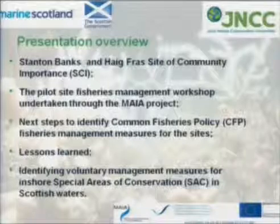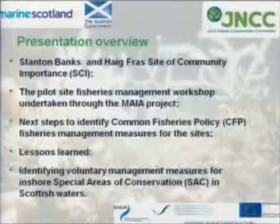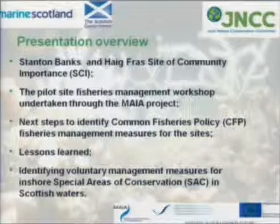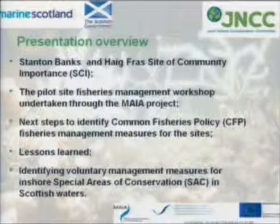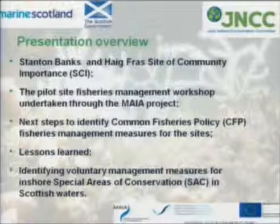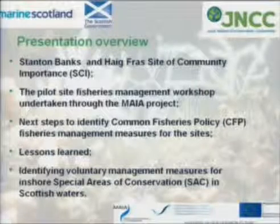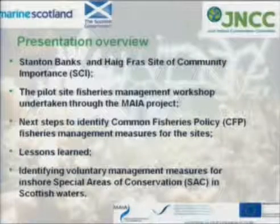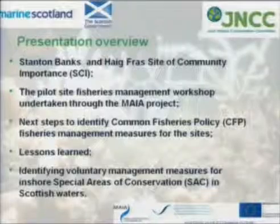Both Stanton Banks and Haig Fras are sites of community importance. In case there are differences between the different countries, a site of community importance is a site which has been approved by the European Commission, but is yet to put in place management measures. Then I'll be going over how MAIA has helped us develop these workshops to engage fishermen and the next steps involved to put in place these fisheries management measures.